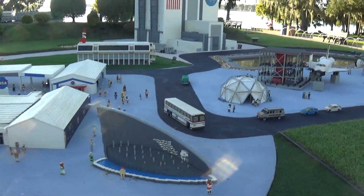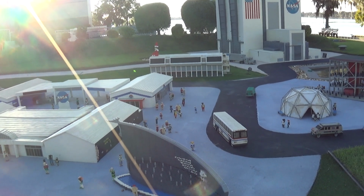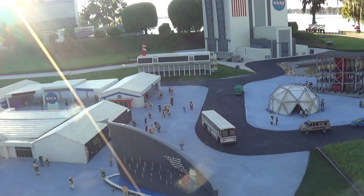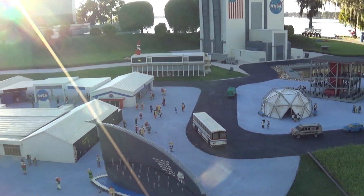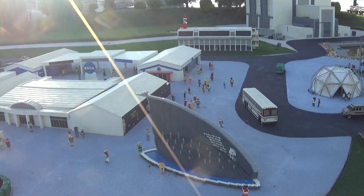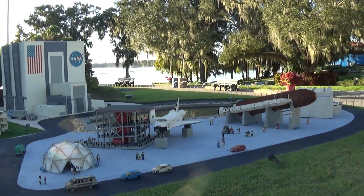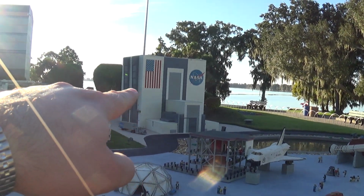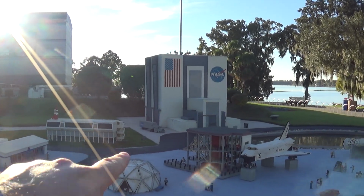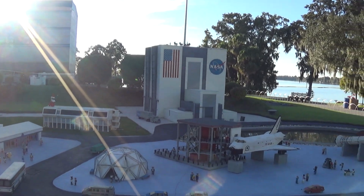You hear a narrator giving you some information about NASA, but with all the noise going around, people, I have trouble hearing it, so you're definitely going to have trouble hearing it, but it is going off. That's a whopping 1 mile an hour. Look how big that one is back there. I think it's all Legos. See a truck right next to it, the Lego or the NASA symbol.